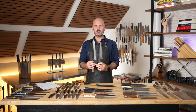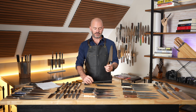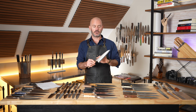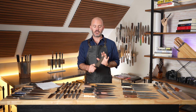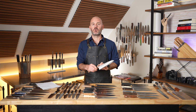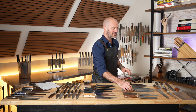Very similar to the other ones that I showed you here with the Kurouchi finish, this black finish, but because it's a little bit more refined, you're getting a higher end product that's going to cost more just because of the amount of labor that goes into it. Absolutely stunning knife. I can't imagine that anyone would not just love you even more for getting them this knife.